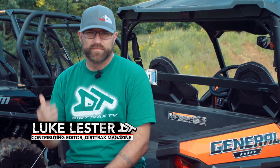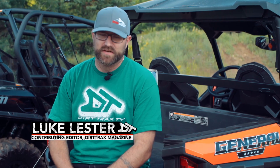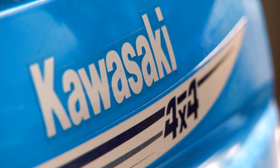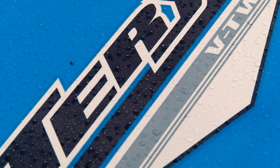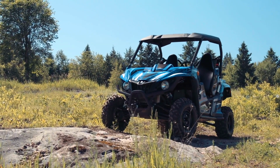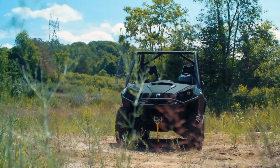Ever since Polaris introduced the General, we have been getting inundated with posts and emails asking us the same question. Which is the best sport utility side-by-side? And in our minds, there's really only 4 choices. In our opinion, the 4 vehicles that are most accurately described as sport utility are Kawasaki's Trax, Yamaha's Wolverine, Can-Am's Commander, and the Polaris General.